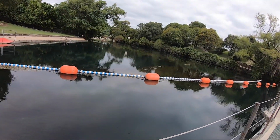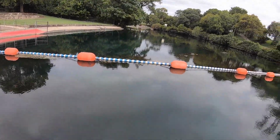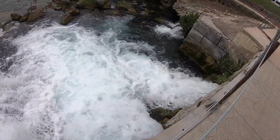So you got these buoys up over here. Please, whatever you do, don't ever try to go over those buoys. Because if you do, it's going to spit you out right here. And it will not be kind.